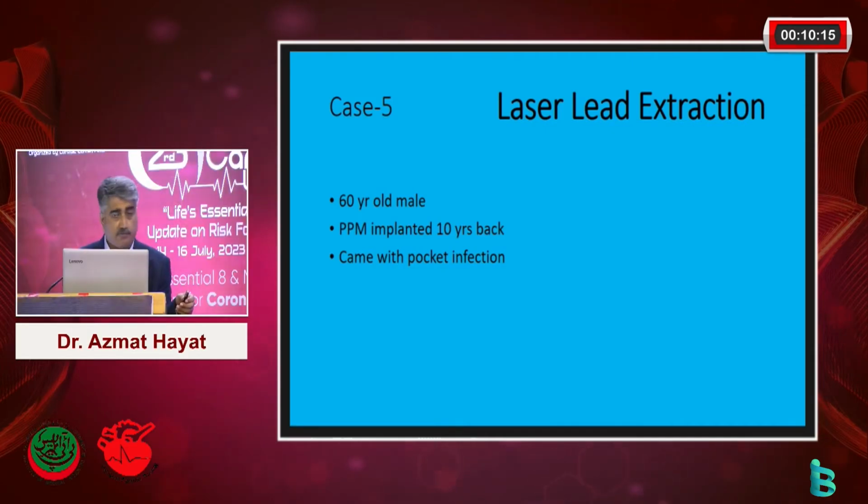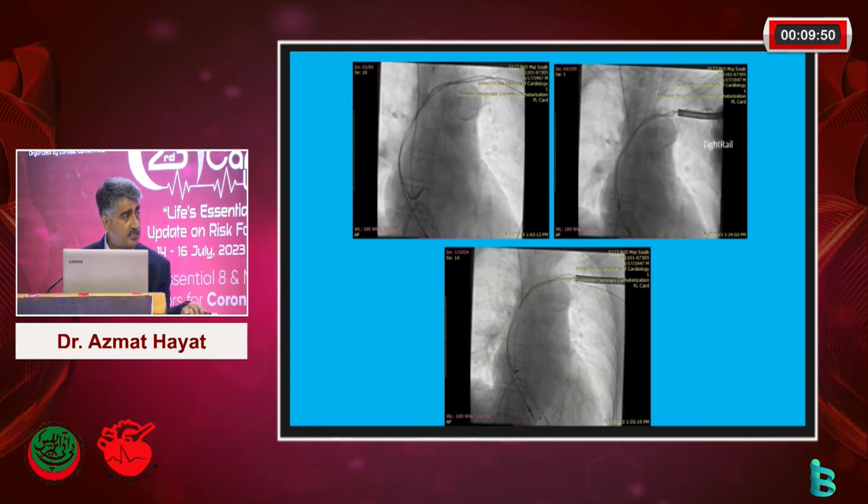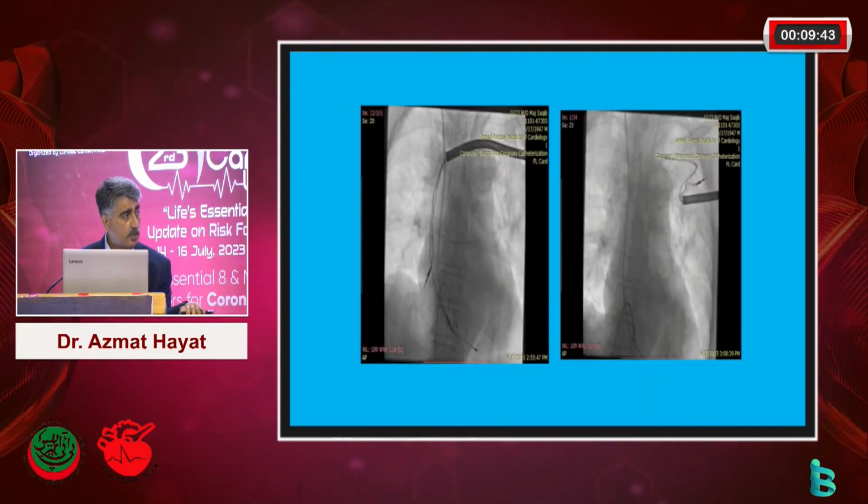Another tool which we have got is the laser extraction of leads. Luckily, we have this system in our setup in AFIC. Alhamdulillah, whenever we get leads which are very difficult to extract, or which were previously left alone because of the non-availability of this system, now we have the laser extraction and laser lead system. As you can see, bit by bit, the leads are being extracted.